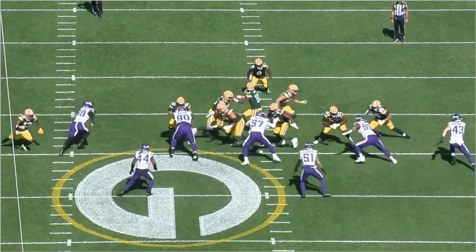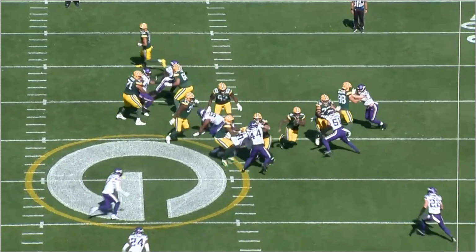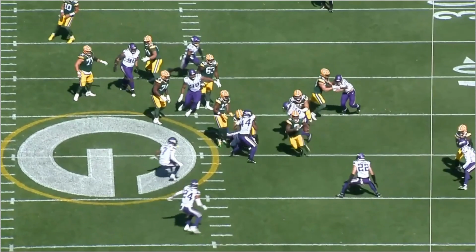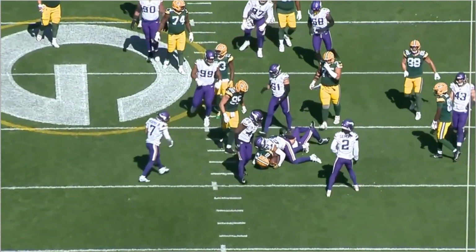It's just once the score gets to be a 2-score lead, 2-touchdown lead, I think the play caller started to panic a little bit, and it got way too pass heavy, way too quick, and they were trying to score a bunch of chunk plays, and we'll see that in a little bit.